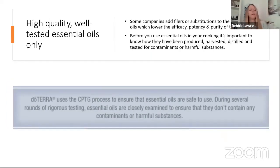And then just a little bit more about the high quality, well-tested essential oils, because some companies do add fillers to their essential oils, which lower the efficacy, potency, and purity of the oils. So before you use essential oils in your cooking, it's really important that you know how your oils have been produced, harvested, distilled, and tested. Now, we know with the doTERRA ones that we're 100% safe because they have got their CPTG testing process, which means that every single batch of oils goes through rigorous testing, closely examined to make sure that they don't contain any contaminants or harmful substances. So you know that you can be sure that if doTERRA said that it is safe to use internally, it's a high enough grade for you to do that.